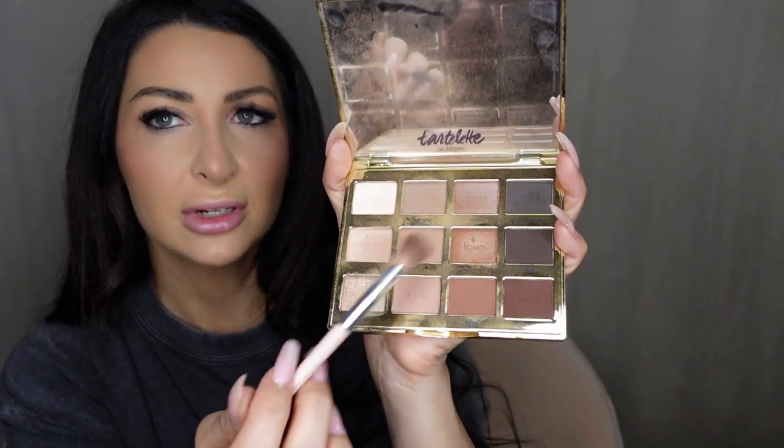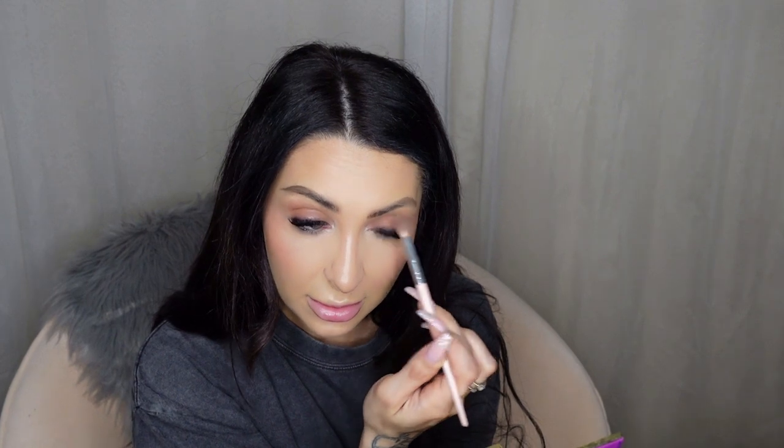Okay, for the eyes, I'm using the Tartelette. This is one of my favorite eye palettes. The colors are so easy. And I'm taking this color right here and just wearing it on top of my eyelid everywhere. And it takes 2 minutes, literally. 5 seconds per eye with the fluffy brush, with circular motions, and you're done.